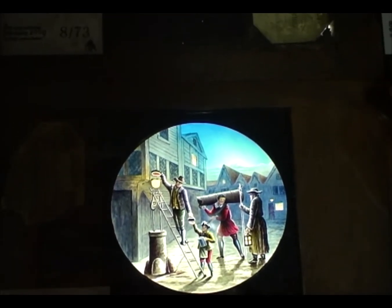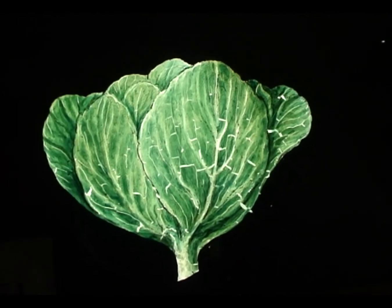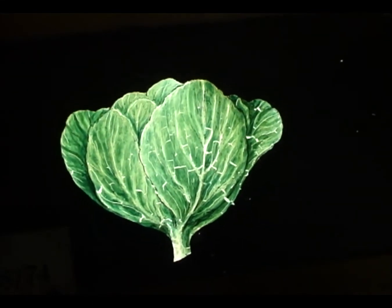Beautiful scene there. And this slide above the rainbow is a cabbage painted by Mr. Child, 66 Vauxhall Walk. A cabbage seems rather a dull subject, but another slide, which we don't have, was of a tailor. And the cabbage and the tailor, I think a lot of people will have a slip slide of the cabbage and the tailor. It's a very well-known slide. But this is 2 separate slides, it would have been.